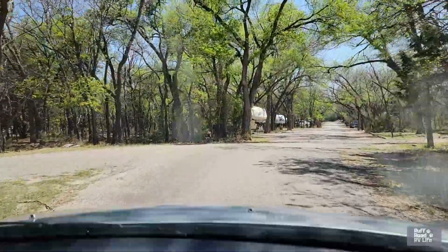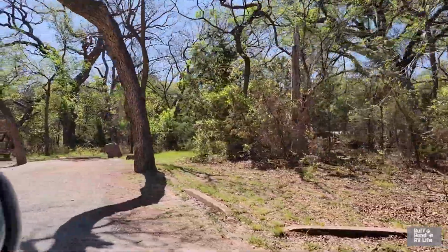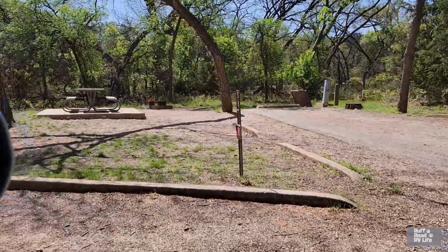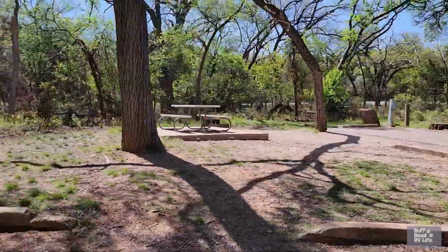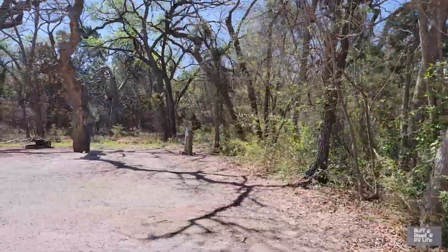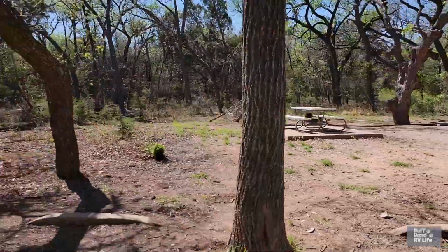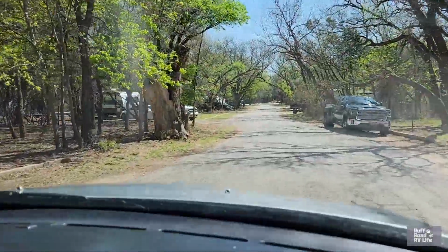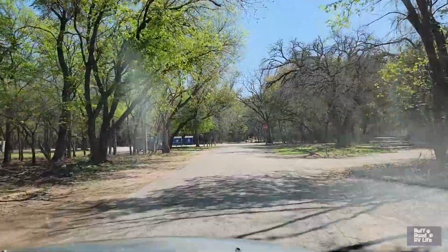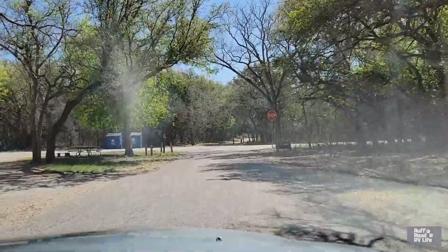So heading out of here, there's one that we didn't get a good look at. Well, I showed you through the windshield. Here's a better view of site 58. And here is site 56. All right. And then we're heading on out of this area. Straight ahead there, if you hike down that little trail, there's a bird blind and you can view wildlife.